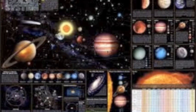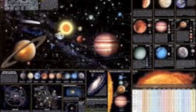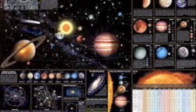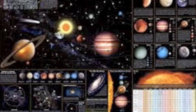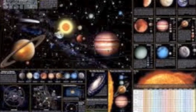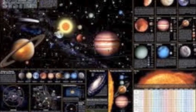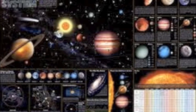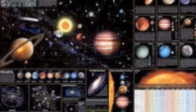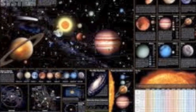Eris is the 9th dwarf object from the Sun. It is about 96.6 AU from the Sun, and in kilometers that is 1.4451668 times 10 to the 10th. The distance from Earth is approximately 96.56 AU, and that in kilometers is 1.45 times 10 to the 10th.